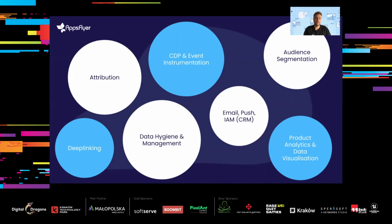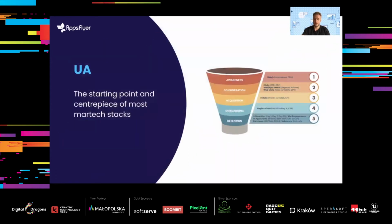Very briefly, we see attribution here, deep linking, data hygiene, email and other engagement platforms, as well as product analytics and data visualization. They are all intertwined, they connect together, and they help you achieve the growth we are talking about all the time. Let's try to break down those functions in more detail. Let's start with user acquisition, which usually is the starting point, the centerpiece, the cornerstone of most marketing technology stacks. On the right, you can see probably the most common marketing diagram in the world.